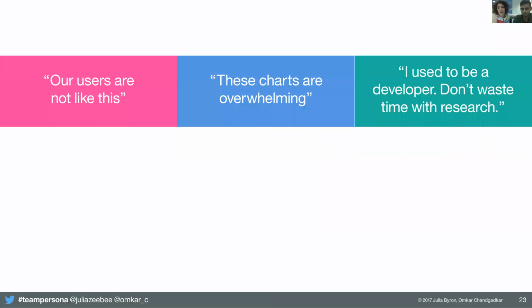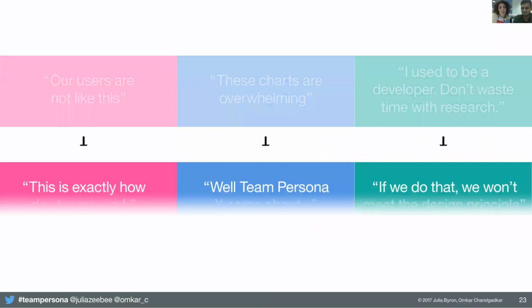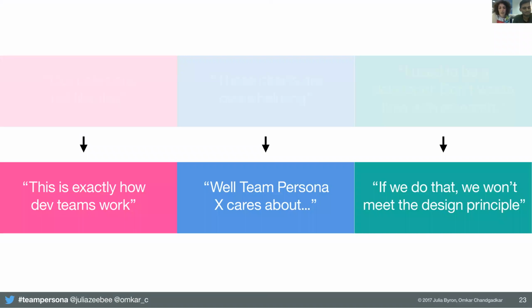So this is how we went from our product team churning, our users not getting their needs met, Omkar and I struggling with failure, to redeeming ourselves by uniting our product team to create something really useful for our users.